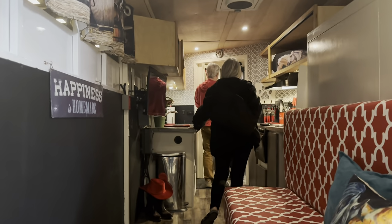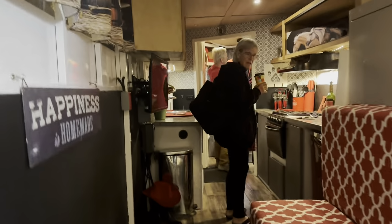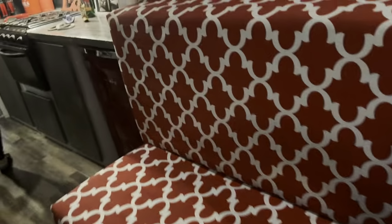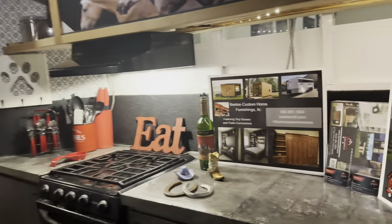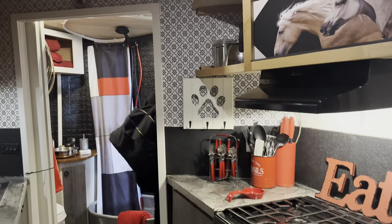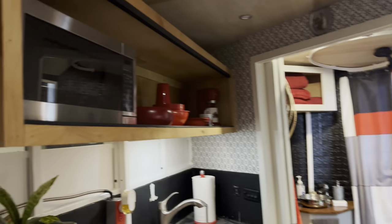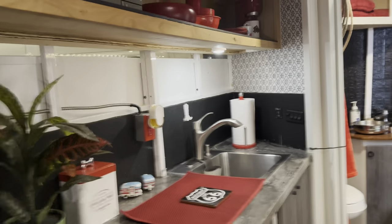Wow, this is pretty tiny, guys. Nice seating area. Oh, look at the shower. That is great. Yeah, I've seen this on YouTube. I would never have thought to. Wow, it's cute.